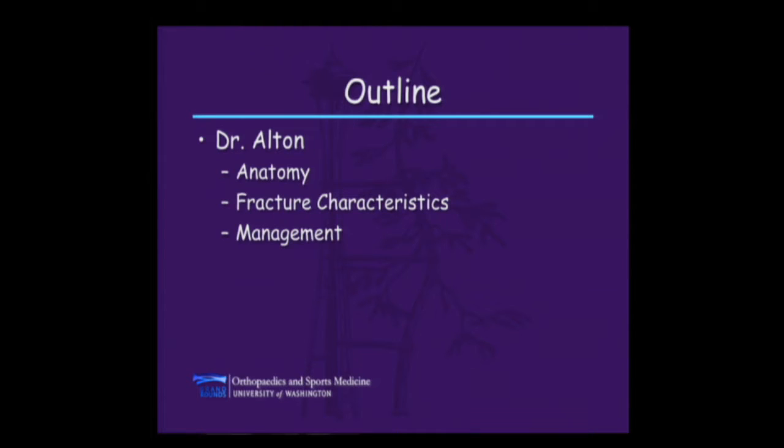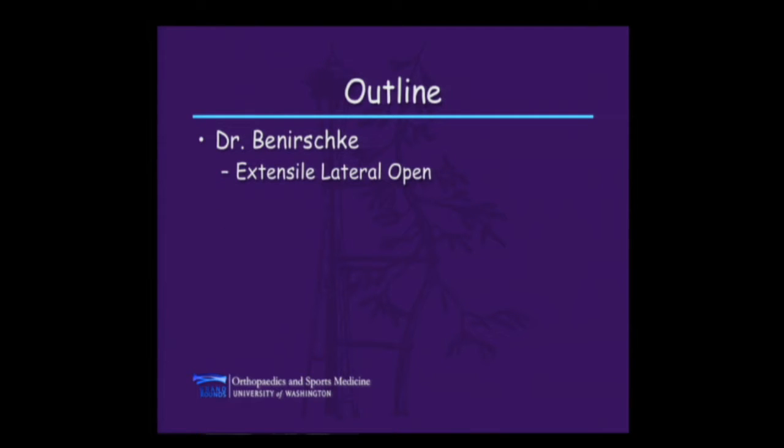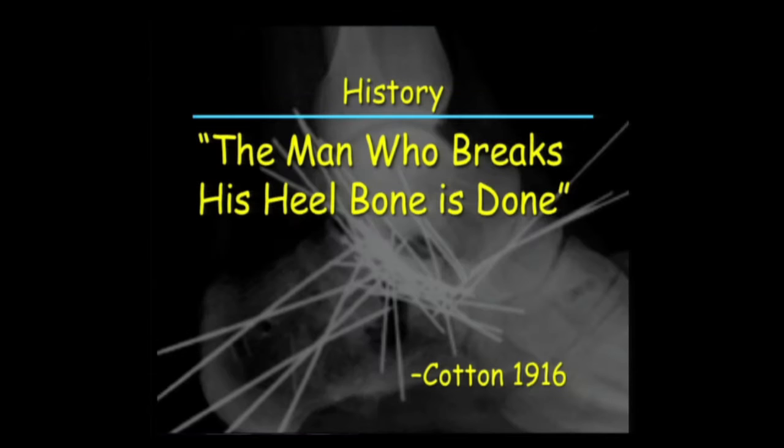My name is Tim Alton. I appreciate the opportunity to share the stage with some real giants in the field. And today we'll be talking about calcaneus fractures. I'll start with a discussion of some of the important anatomy of the calcaneus. We'll then delve into some of the characteristics of the fractures and then set the stage for management issues. Dr. Bernurska will be talking about the extensile lateral open approach, and Dr. Sanjorzen will talk about the mini open approach, and then we've got 3 cases to highlight some of the issues that are raised in our talk today.